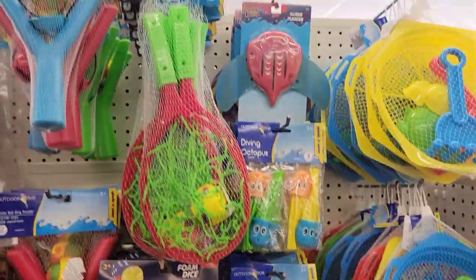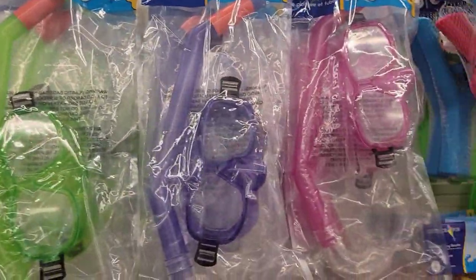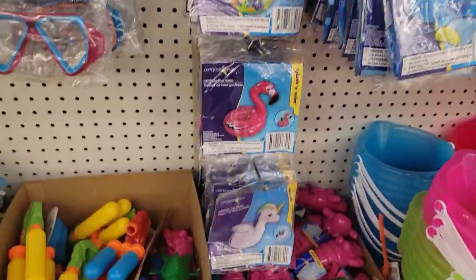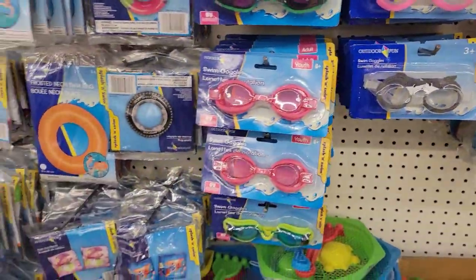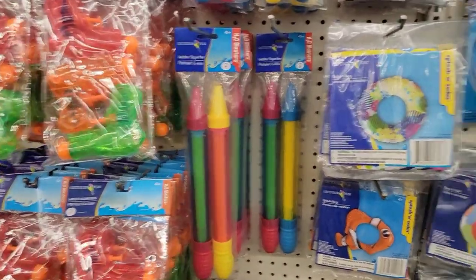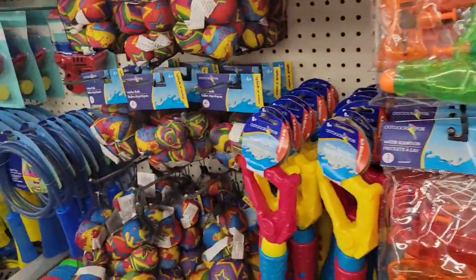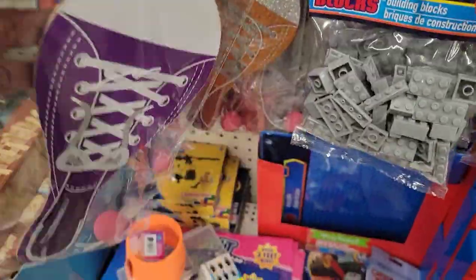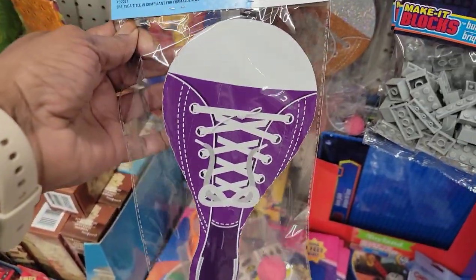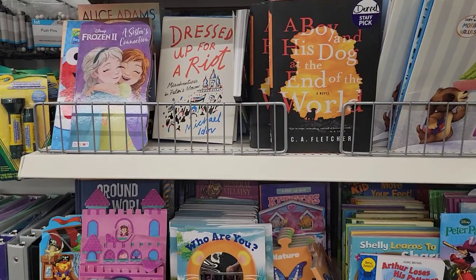So I'm looking at all the summer slingshots, the snorkel kits, purple, pink, and green. I've been seeing a lot of summer stuff coming out, which is fun. Let's see. What are these? Beach balls. Those are cute. Alright. I know what caught my eye, right? The purple paddle ball. That is so cute. It has the orange sneaker on the outside, and then on this side, it has the purple. That's cute.